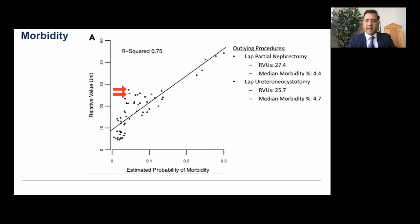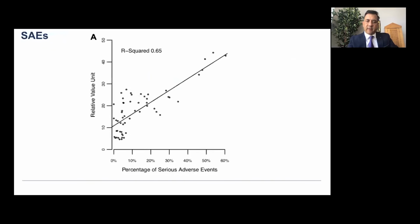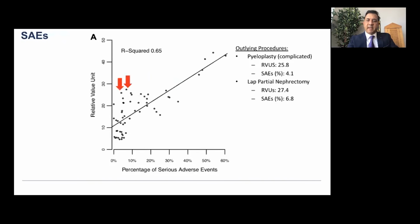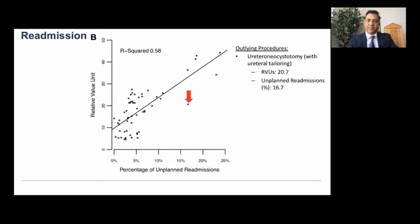For morbidity, lap partial and lap ureteral reimplant had relatively high assignments. Mortality, there was nothing, probably due to low event rates for that outcome. SSIs, again, high for lap partial and lap pyeloplasty. And readmissions, relatively low for ureteral neocystotomy.